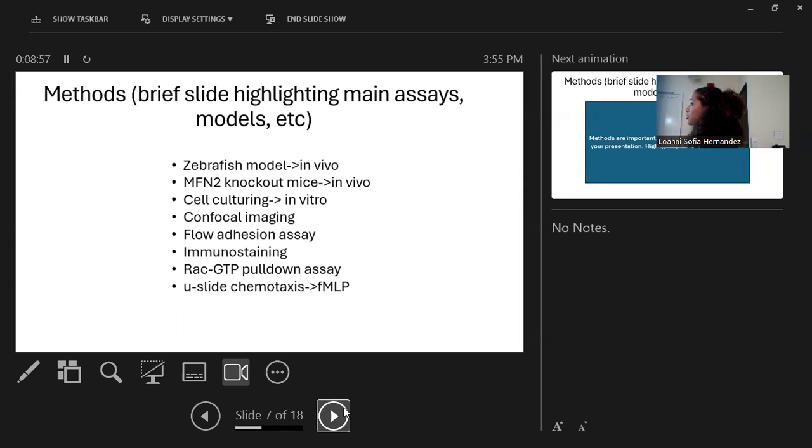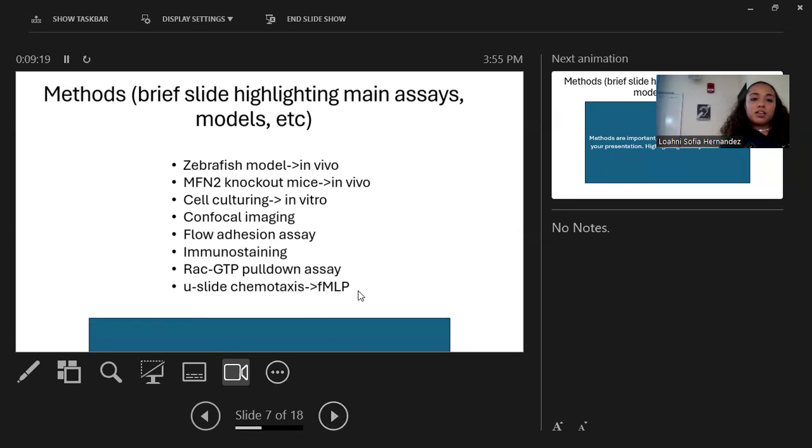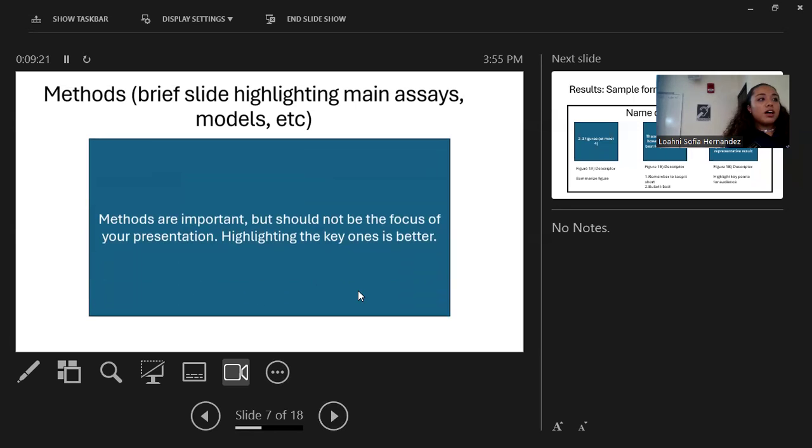You have confocal imaging, flow adhesion assays, immunostaining, which I think is pretty cool when you see the results. It's all the different colors and it looks kind of flashy. RAC GTP pull down assay, so that's a migration assay. And that's microslide chemotaxis, FMLP. That's also a migration assay. So like I mentioned, methods are important, but it shouldn't really be the focus of your presentation. Just highlighting the key ones should be sufficient.